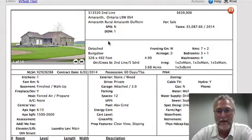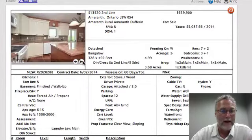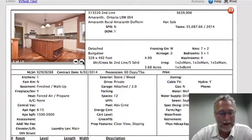Next one's on Second Line. It's Amaranth, $639. So here's an example. You've got a detached bungalow, 3 bedrooms. There's another bedroom in the basement. There are 4 bathrooms. It's got a finished walk-up basement. It's a nice looking property, and it's on almost 4 acres.